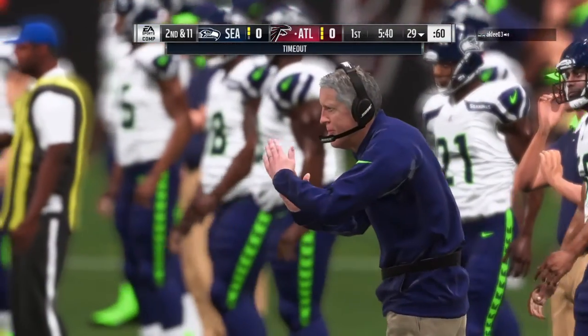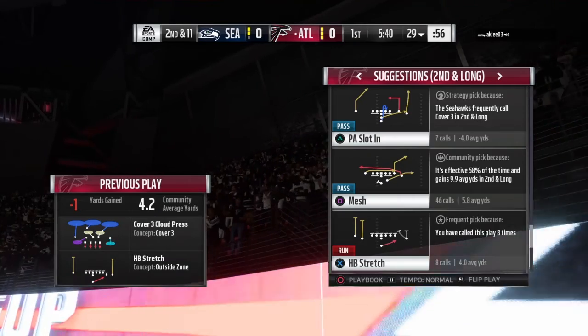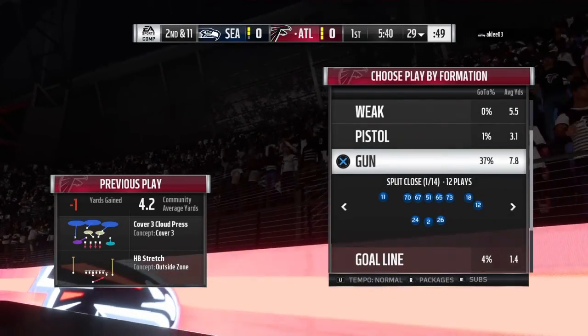A loss of a yard there to start out. That leads to a 2nd and 11. And now the Seahawks are going to take a timeout here on defense. They'll have 2 remaining as we step aside here in this first quarter.